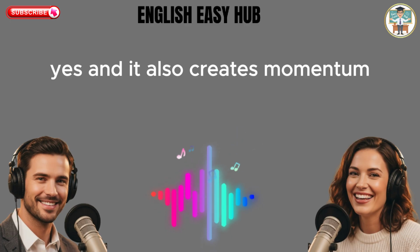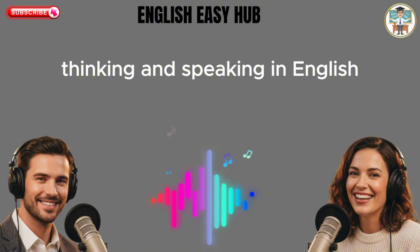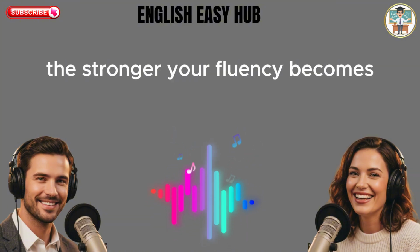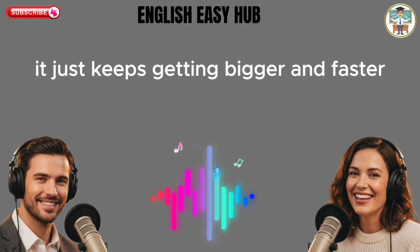Yes, and it also creates momentum. Once you feel comfortable thinking and speaking in English, you naturally want to do it more. And the more you do it, the stronger your fluency becomes. It's like a snowball rolling downhill. It just keeps getting bigger and faster.